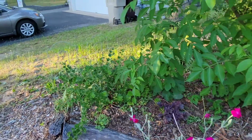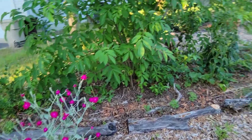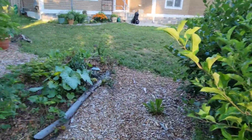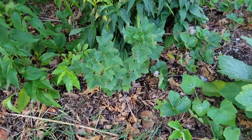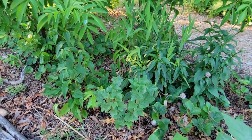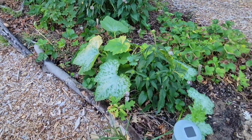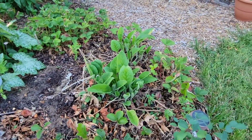They fruit well in shade. And then that's rose campion. And that's in the path. That's one of the only plants that I let happen in the path like that. This is a clove currant. This is a native black currant, and I believe it's native to the Appalachian region of the United States. There's another volunteer squash, more coneflower, and some comfrey.